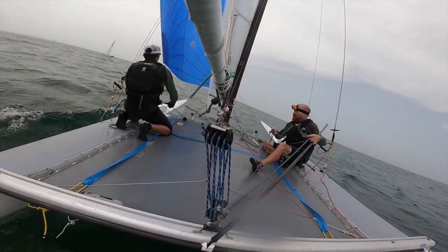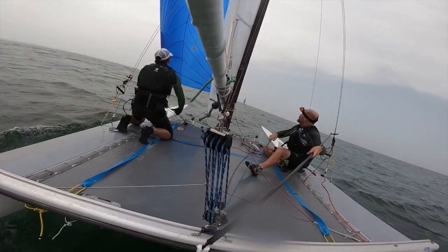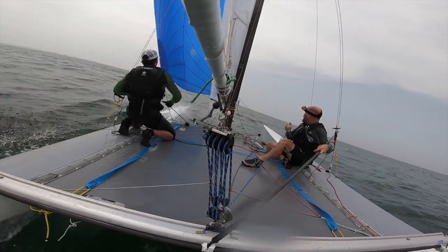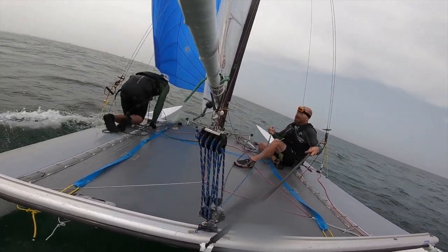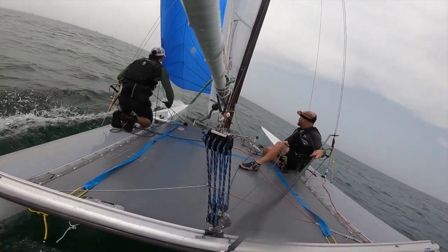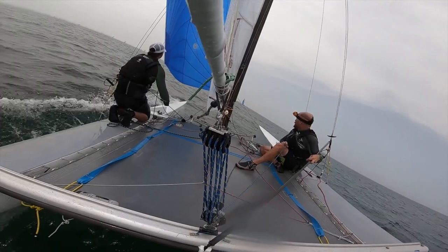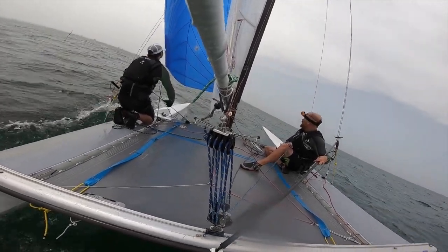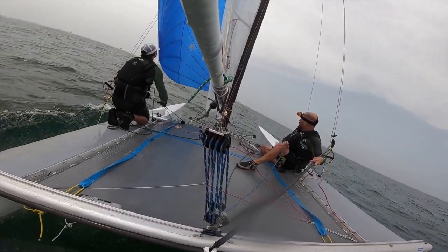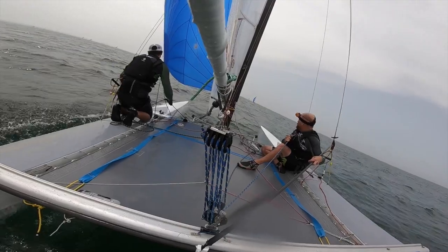Trying to encourage the traveller to go out a bit there. Traveller's not too keen. No, it's staying in the middle then. Okay. So here we go, we've adopted quite a light wind stance here as the wind is quite light, which makes it fairly appropriate. Well, we got some good pressure here, good speed, excellent VMG, and a lovely blue spinnaker. If we can keep this going, it does look like we're going better than the boats in front, which we'll take.